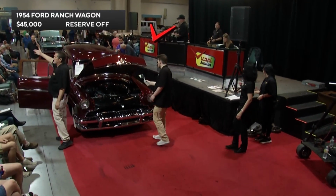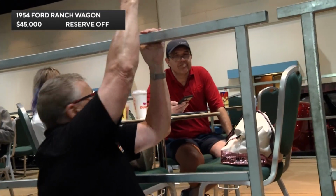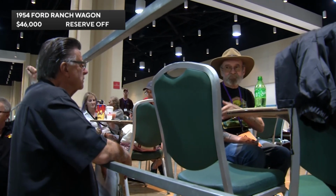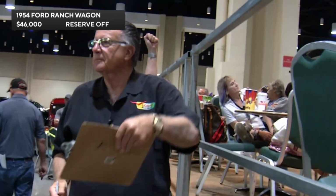This is truly a custom car, folks. 46. Yeah! Ben got him to go again, didn't he? Now that gentleman is out. Or so it seems. Right. And never say never, right?